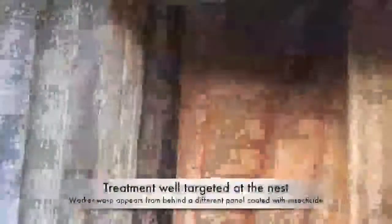The wasp has appeared from a different panel. It had the insecticide on it, so we know that the treatment's gone to the correct area. And these ones are quite angry. This activity will continue for about half an hour to an hour and gradually die down. And the wasp treatment will be successful.